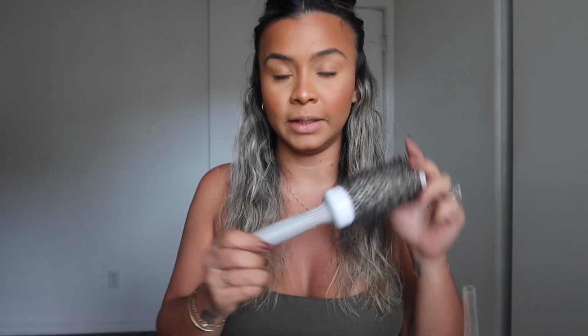And then I have my Olivia Garden brush that I need to clean. I would recommend this brush over any brush you will ever find. The Olivia Garden brushes, you can get them at Ulta, or online on Amazon and stuff. They are the best round brushes you will ever use in your life. They get very hot. They give you a really nice bounce to your hair. I will not use another brush. I've used this brush since I was in cosmetology school, and I won't use anything else.